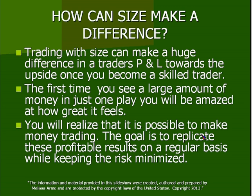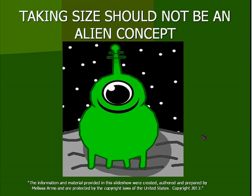Because the first time you see that in one play, you're going to be amazed. You're going to feel great. You're going to say, yeah, here, it's coming together. Now I know why I did this. Now I know why I've been doing this thing. Now I believe that it's possible. Taking size should not be an alien concept.